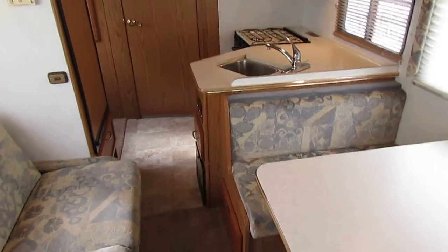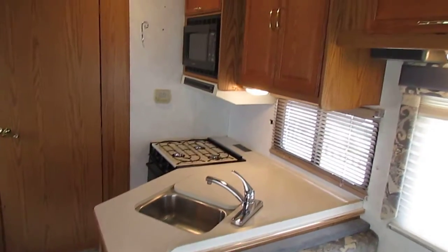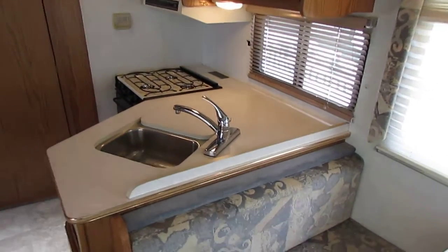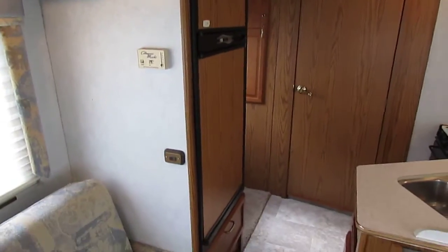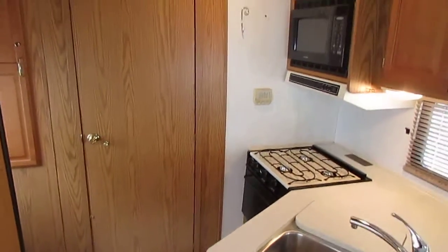$19,900, will trade. Financing is available. Get you 2.5% on up to 60 months financing. We have nationwide delivery available. We have no extra fees, no dock fees, no prep fees, no dealer fees whatsoever. 48-year-old family-owned and operated RV dealership, one of the oldest in the country. We sell over 500 used RVs a year.